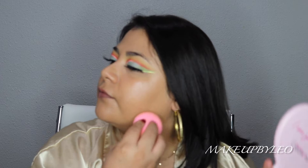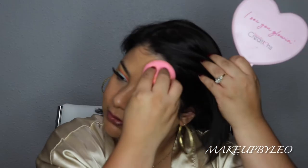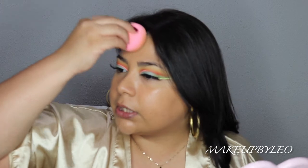I want to say I paid like $4.99 for this at the Beauty Plus store. So, girl, if you have a Beauty Plus around you, I definitely recommend that you get yourself in there and check out the beauty products they have. They have some really good stuff for a really great price. And if you can't get it from a Beauty Plus, definitely check out their websites. They do still sell their products for a pretty good price. Check out Ruby Kisses on their foundation.